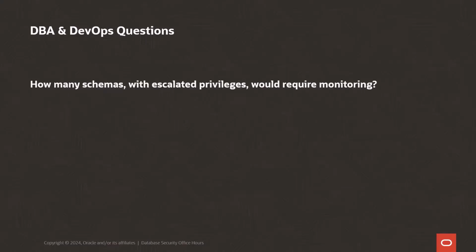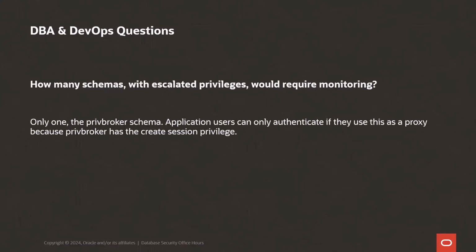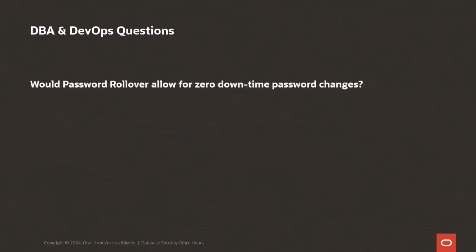Next slide. How many escalated privilege schemas do you require for doing this? One. Only one. You're only monitoring the privilege broker because the privilege broker is the one that's putting out the privileges. And if you have two privilege brokers, you'd be monitoring two of them, or three privilege brokers. For a really large organization, you might have three people you have to monitor, as opposed to an organization with 10,000 users, and now we've got to audit this massive number of people, all of whom can grant privileges or assign roles or make changes.